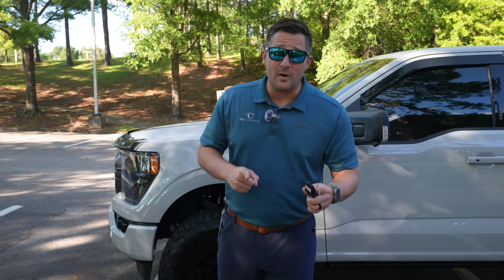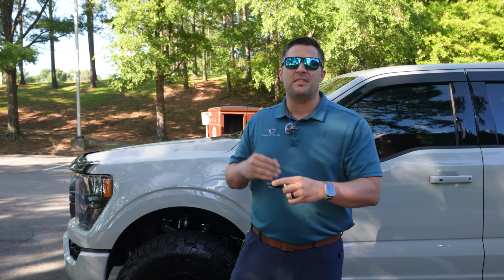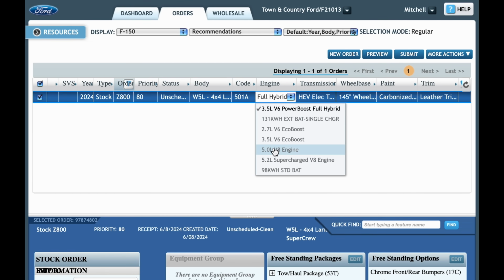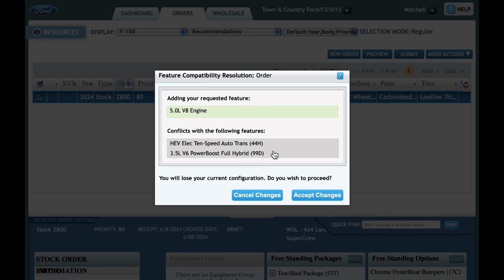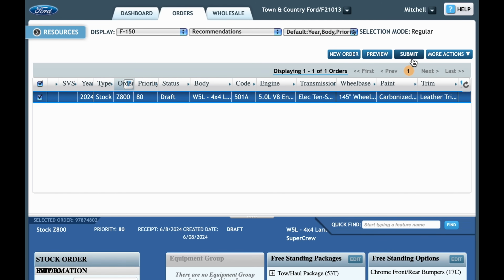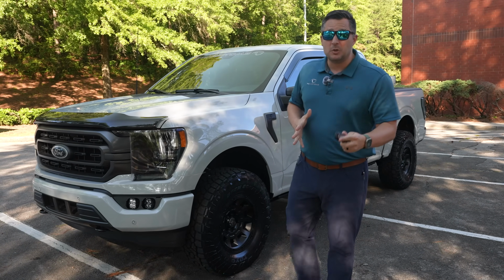And to prove my point, I was actually ordering cars for our sister company, Town & Country Ford, and Ford had made some recommendations on what they think we should have for our inventory. And what I noticed is there was a lot of 3.5 Powerboost hybrids in there, which by the way is a great engine. And this one has got that same engine in it. But I wanted to change these specific vehicles over to a 5.0, and Ford wouldn't let me. The engine was locked down for those specific vehicles. And what I found out might absolutely shock you.